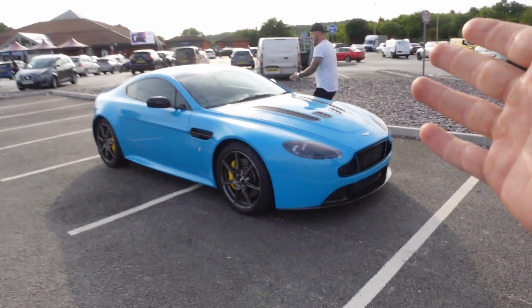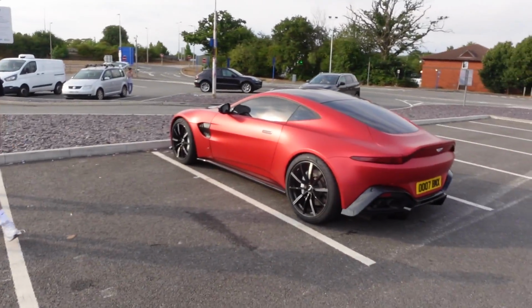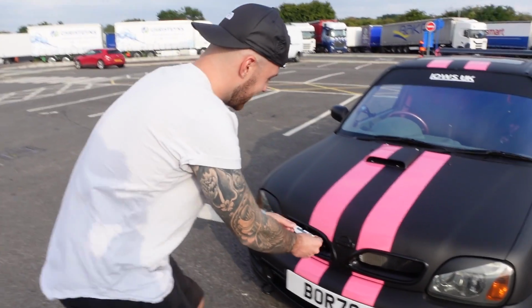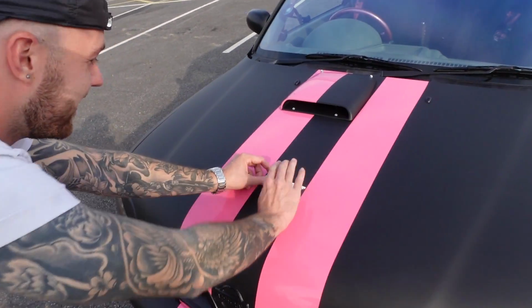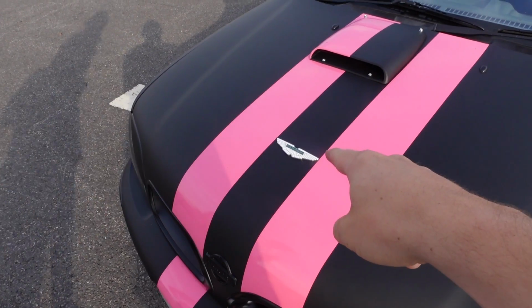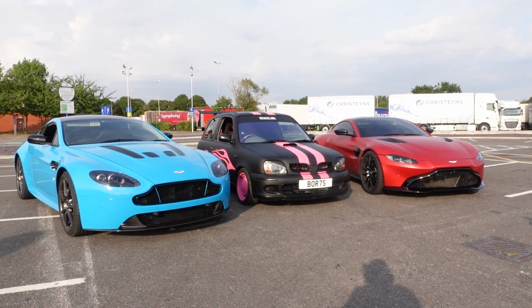So the question of this trip is going to be whether the 2 supercars can keep up with the hypercar. Making us part of the gang, are we? That's a downgrade. Aston Martin certified. So the team was assembled.